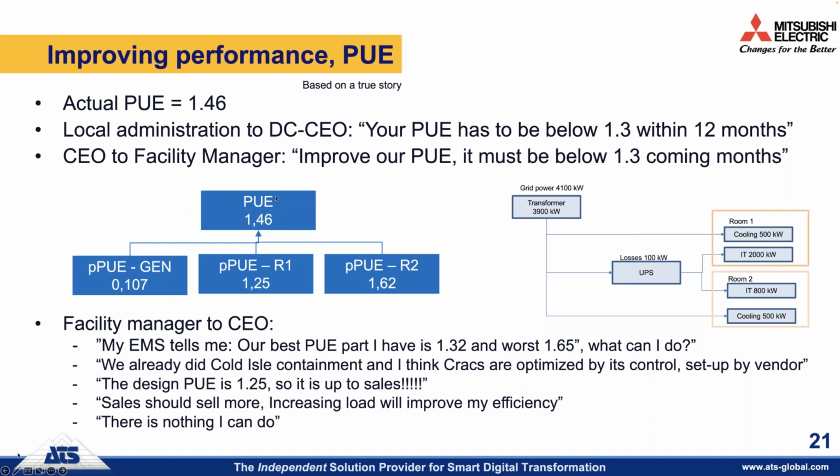So looking at PUE 1.46, The Green Grid also had a trick, and they call it decomposition of the PUE, partial PUEs. You can see this data center has two rooms, room 1 and room 2. The partial PUE of room 2 is 1.62, the partial PUE of room 1 is 1.25, and the general losses in everything else is 0.1. So the facility manager looked at his data, and he said to the CEO, well, my EMS, my energy monitoring system, tells me that my best part of my PUE is 1.32, because a part of this has to be added to this one to get a good value, and my worst is 1.65.